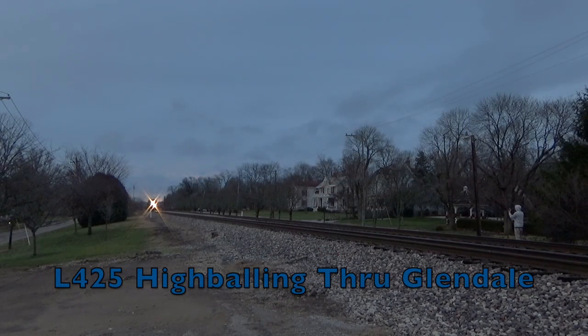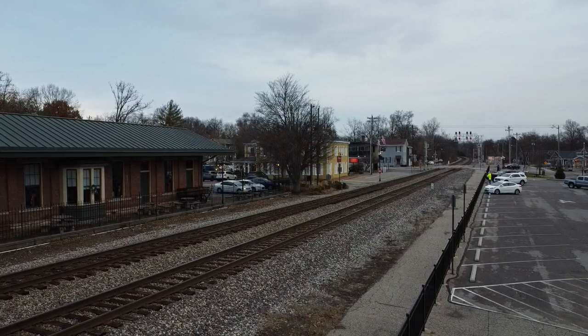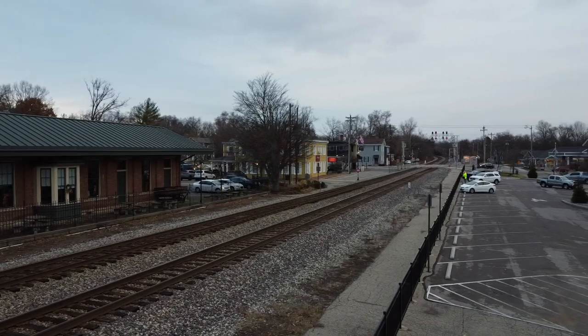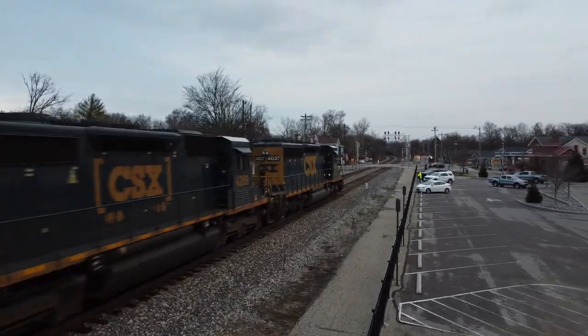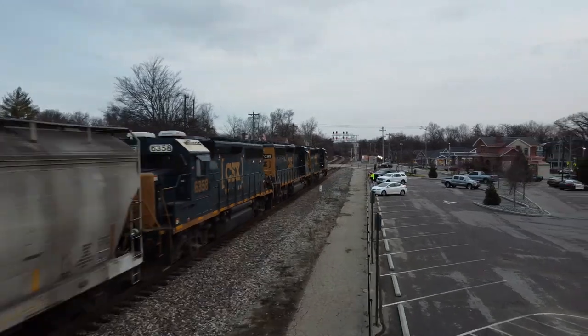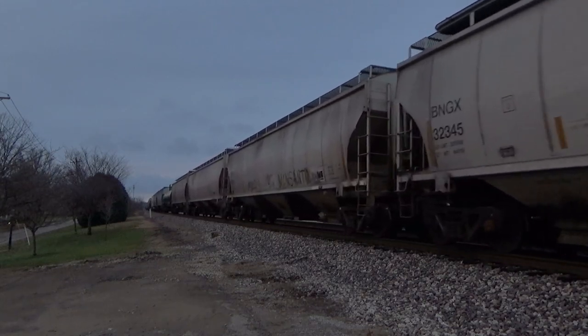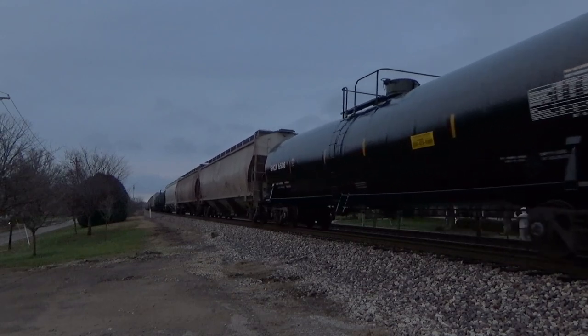If you guys do not know, it's been a couple hours since we saw the last train. We've just been chilling here after eating dinner or lunch. L425 would come back from Cincinnati back towards Connersville, Indiana. Basically, he would take the Cincinnati Terminal and then the Indianapolis line and then up towards Connersville.